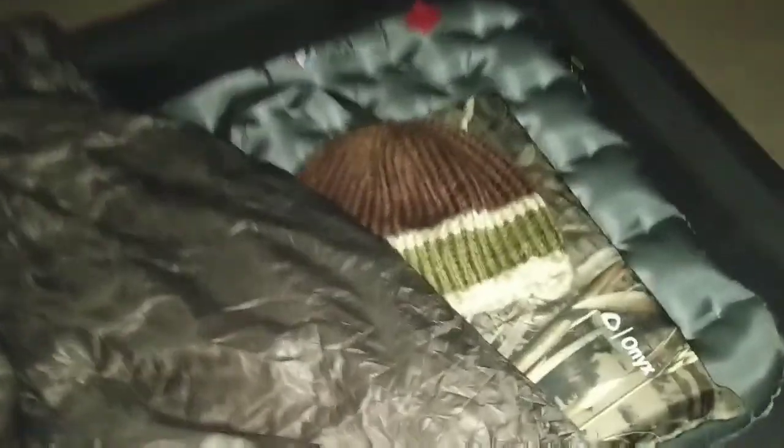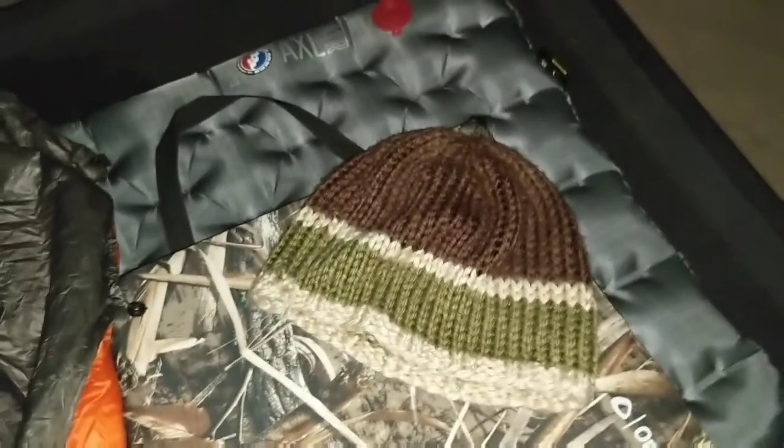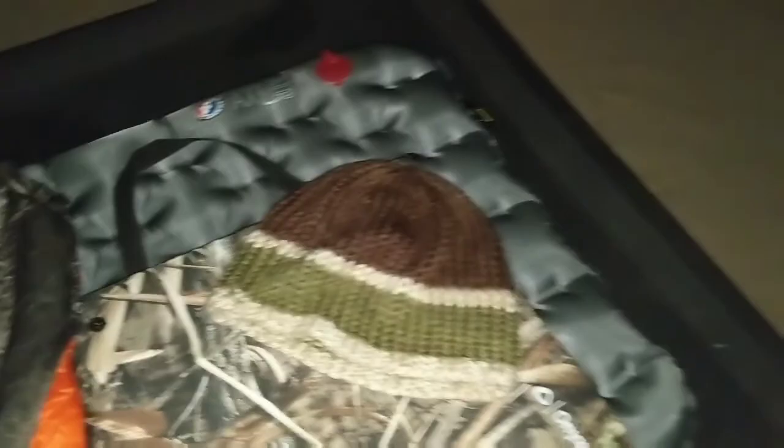I've got some Possum Down socks. And then my beanie is from Be Love Knit. Be the Love. This had everything that I was going to use throughout the day. Toiletries, sleeping clothes.